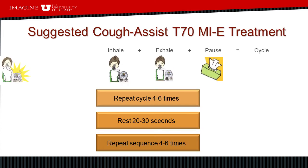And this slide just goes over what a cough assist does. It has an inhale portion, an exhale portion, and a pause. You repeat that cycle 4 to 6 times, and then you rest for 20 to 30 seconds, and then you repeat that sequence 4 to 5 times more.